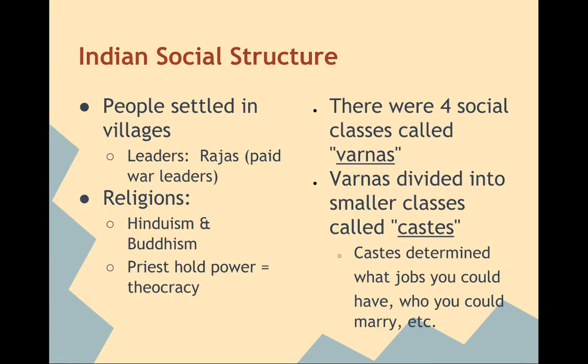Now, when we talk about their social structure, people in India in the ancient times will settle in villages. They had war leaders, and remember that war leaders or generals, very similar to Mesopotamia. They have the Rajas, which are paid war leaders, and they offer guidance and leadership. During this time, leadership is based off of who can offer protection and safety. And so that's where the Rajas come into play with India.